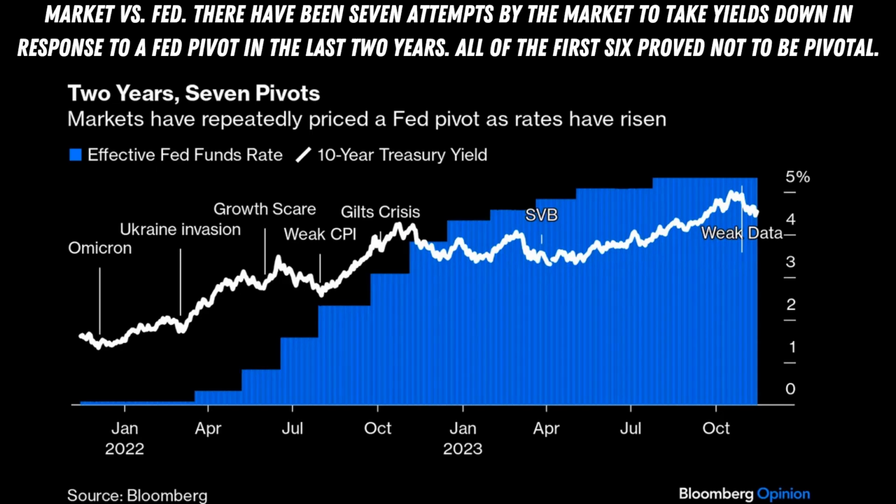And on top of that, you had massive short positioning. So what's very possible is that the seventh time could be the time where it's actually pivotal, all right? And we could see yields actually continue to go down right here, all right? The white line is the 10-year treasury yield. We just want to be cautious of these dips, right?